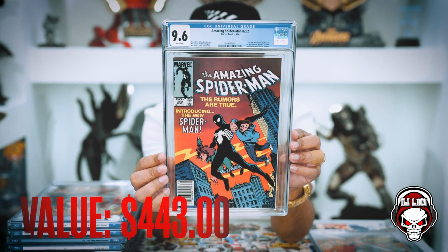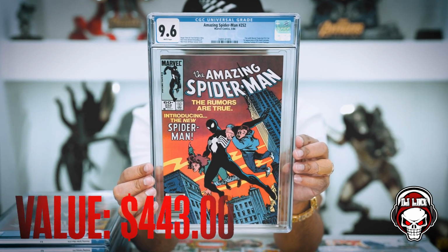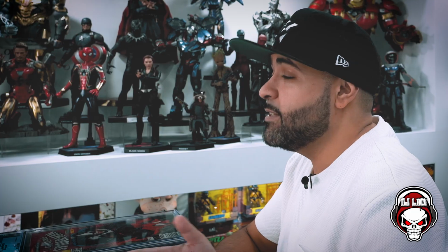Next up, we have a newsstand of Amazing Spider-Man number 252, ties with Marvel Team Up 141, for the first appearance of the black suit that Peter Parker dons in the Secret Wars. So this is pretty dope. I actually don't remember getting this. I know I had this prior to YouTube when I really started collecting slabs. This was one of the first ones that I had, and it's in a newsstand. I didn't even know the difference between directs and newsstands at the time.